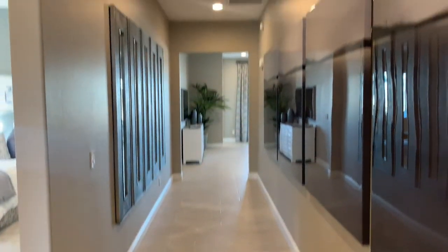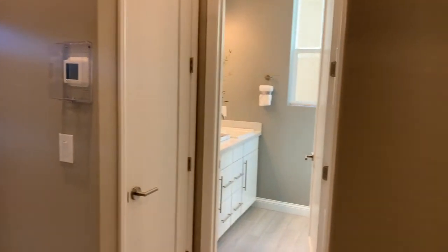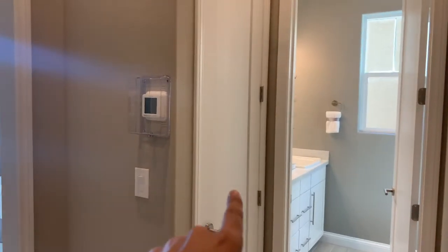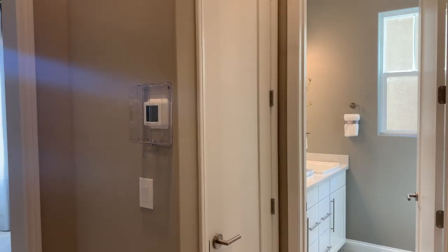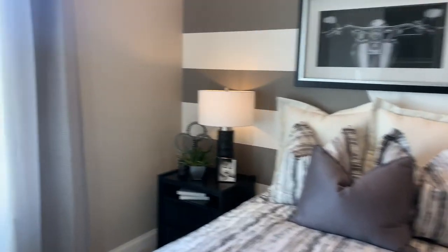Beautiful grand entry, very long hallway that leads you down to the living area. Immediately off to the left of the main entry, you have your first bathroom. There's a linen closet, and then we'll enter the first actual bedroom. The first bedroom is beautiful, has about 8-foot ceilings, probably higher. The bedroom looks to be about a 10 by 10.